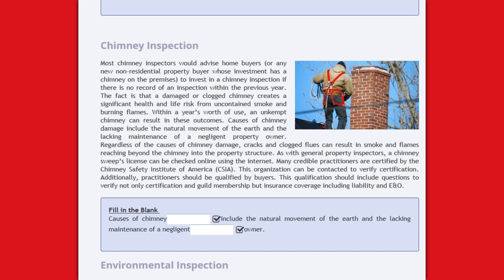As with general property inspectors, a chimney sweep's license can be checked online using the internet. Many credible practitioners are certified by the Chimney Safety Institute of America. This organization can be contacted to verify certification. Additionally, practitioners should be qualified by buyers. The qualification should include questions to verify not only certification and guild membership, but insurance coverage, including liability and E&O.